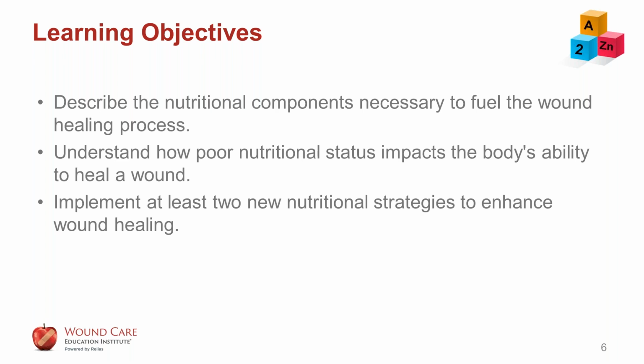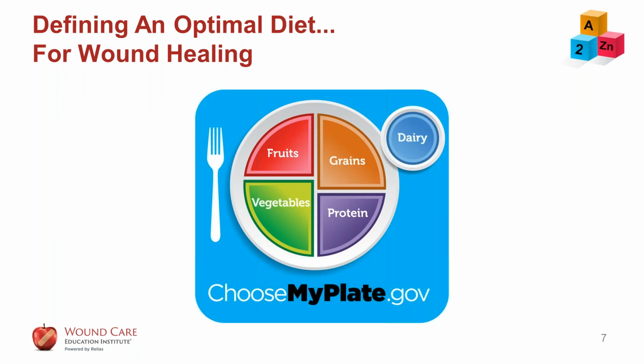What we are going to do today specifically is discuss the nutritional components that are necessary to fuel that wound healing process, to build that new tissue. And I'm trying to keep today very practical so that you can have some ideas on how you can easily do this for your patients, whether you're a dietitian or a nurse, whatever setting you work in. In order to do that, you have to understand a little bit how poor nutritional status impacts the body's ability to heal, and then hopefully you'll walk away with at least 2 new strategies that you can implement at your own facilities. So let's go ahead and get started here.